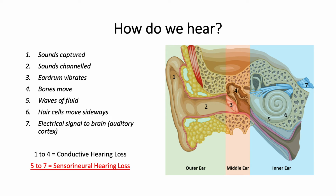The fluid then travels in waves. And these waves, known as a traveling wave, travel over the hair cells, and it causes these sensory hair cells to move sideways and deflect to one side. When they deflect, there are little gates, little channels in the hair cells that open, and when these gates open, it allows an influx of potassium. So potassium is contained in that fluid, the endolymph, and potassium helps create an electrical signal within the hair cell.